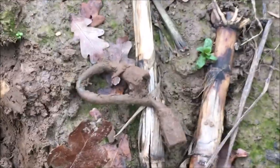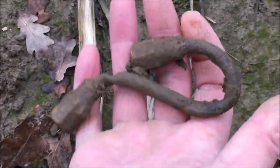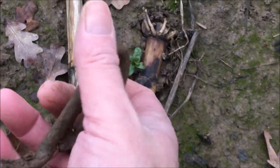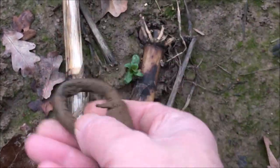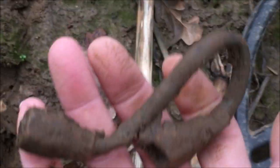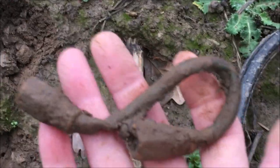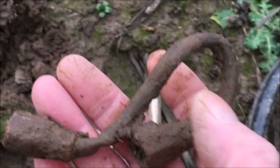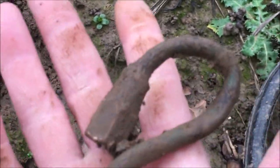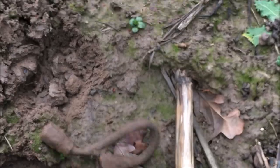Hi guys, first find. Nothing too much. It's like a hydraulic pipe off a tractor, I'd say. An old one. Gave off a cracking signal. I think there's two lumps of brass on either end. Yeah, so that's the first find. Nothing major just yet, but I've only been going 2 seconds. Let's see what else we can get.